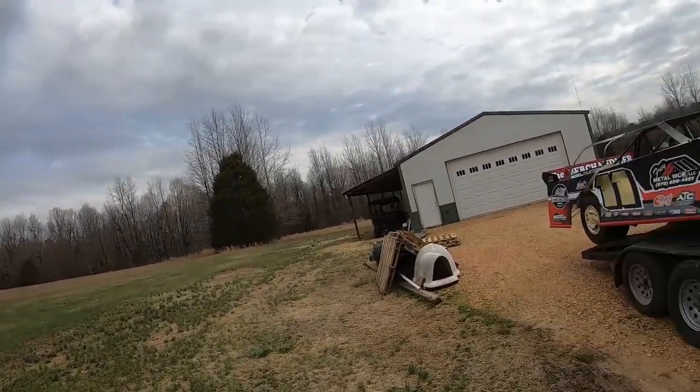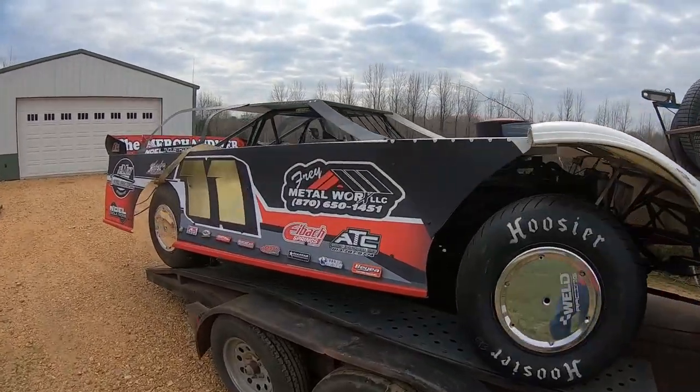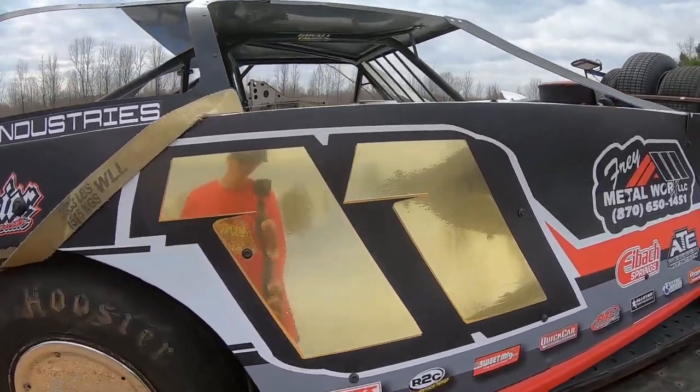So without further ado, I'm not gonna mess with y'all too much. I'm sure y'all are wanting to see the car. If you don't have me on social media, this will probably be the first time seeing it, but here it is. Went a little bit of the same look with the black and gold, but this year got them numbers nice and shiny.